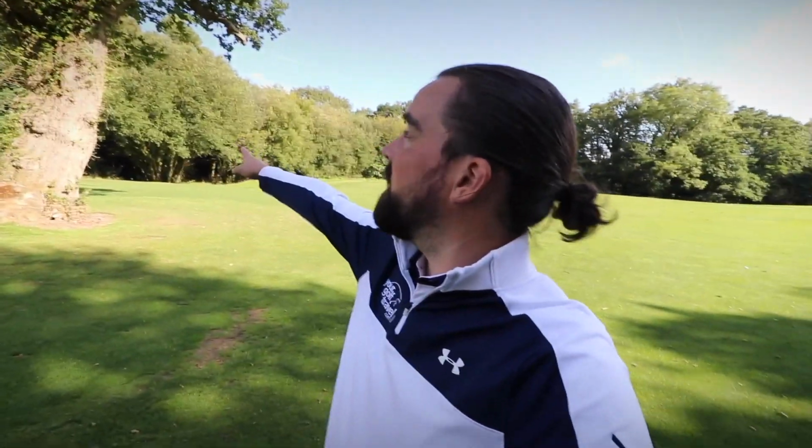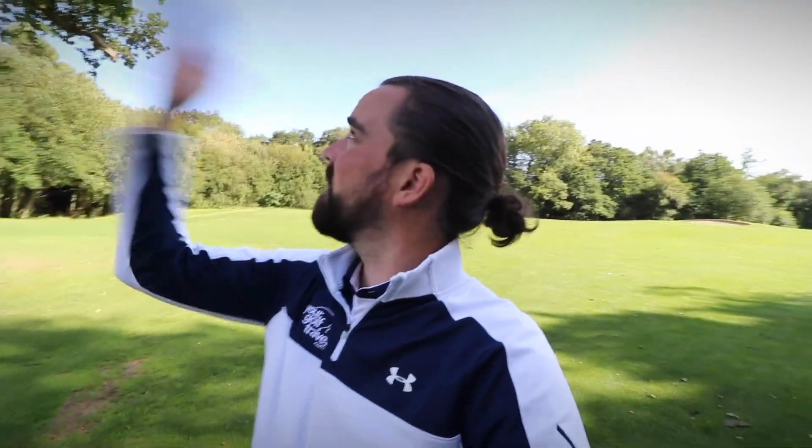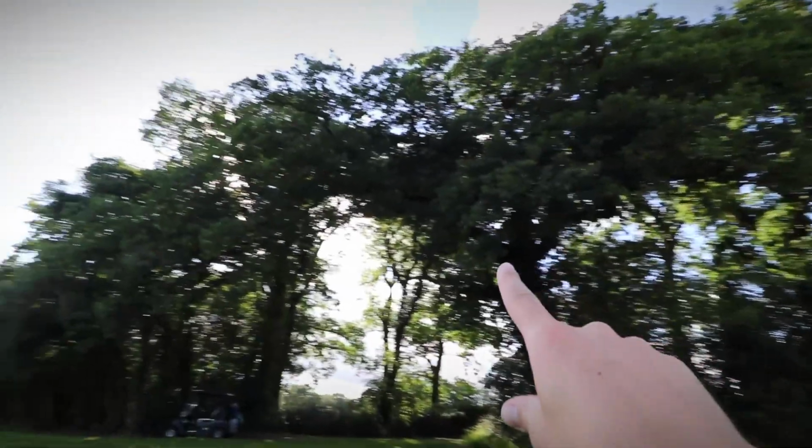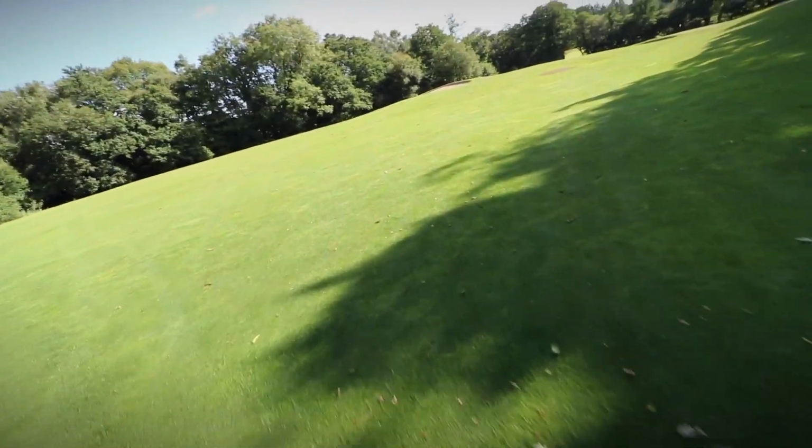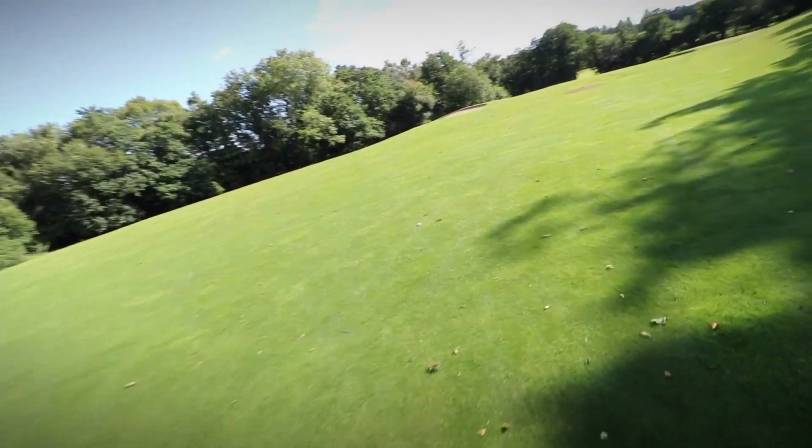Hit a bit of a skanky 2-iron there off the tee, and I've got extremely lucky indeed. You've got this tree in the middle of the fairway, which I was trying to thread it down the right hand side of, and you've got these overhanging trees here. I'm pretty sure my ball's clattered into this one and spat it out lovely into the middle of the fairway. So extremely lucky on that one.